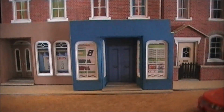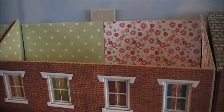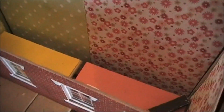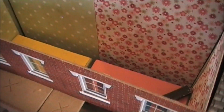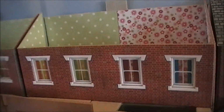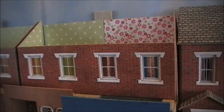So, as you can see, they're not finished. They're a long way from being finished. Wallpapers inside we've got, so that's good. Also, we've got carpets as well, as you can see. Interesting colours, but you don't know what kind of person will live in that house. So you don't want something necessarily too plain and boring, because somebody might be a bit of an eccentric.